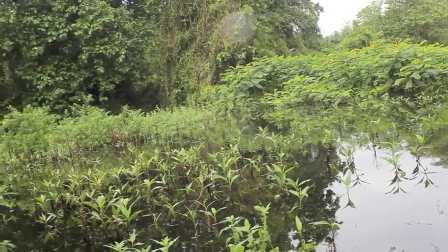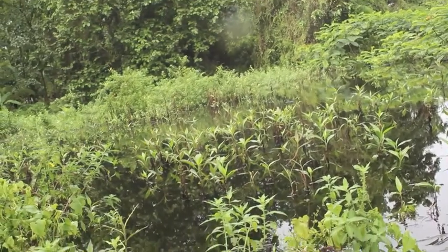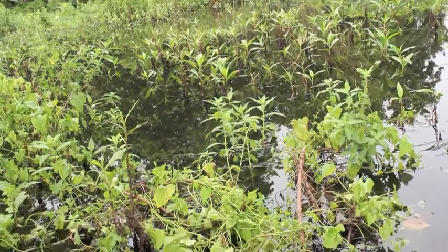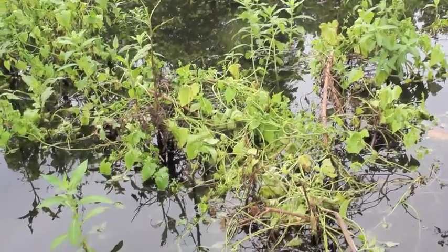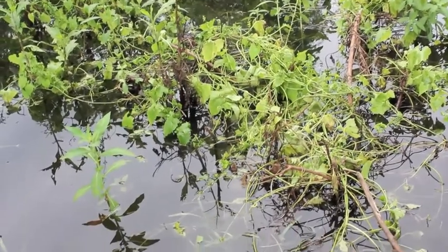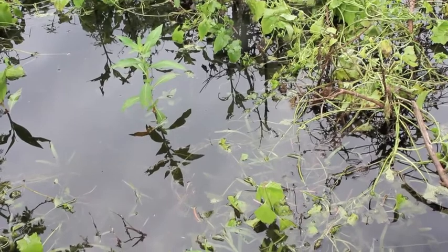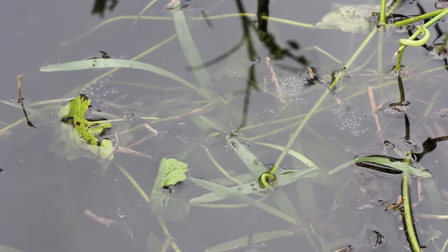These ephemeral habitats are important in the sense that they provide a temporary refugium for many amphibian species to breed. And since these ephemeral habitats are not connected to major water bodies, they provide protection from pollutants and stuff like predators and diseases that are prevalent in larger, more permanent water bodies.